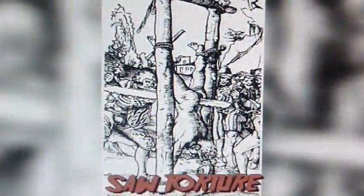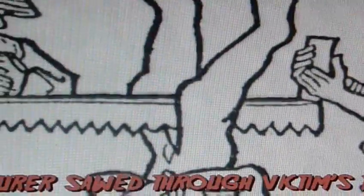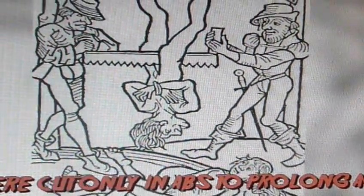Number 13. Saw torture. In this method, the victim was hung upside down so that their blood would rush to their heads and keep them conscious during the long torture process. The torturer would then saw through the victim's body until they were completely cut in half. Most were cut up only in their abdomen in order to prolong the agony.